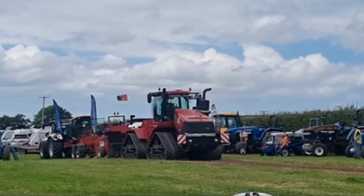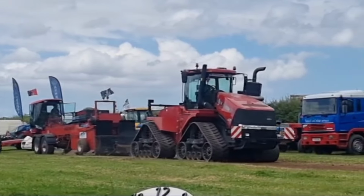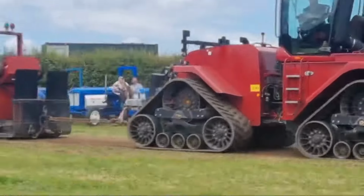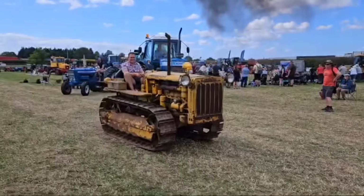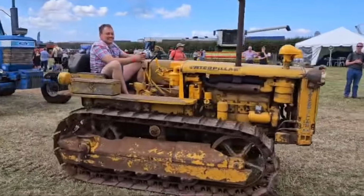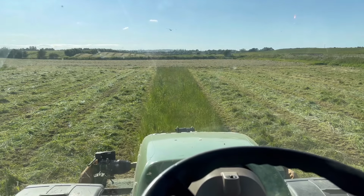Rob's obviously been at Kelso all day, so he's got the quad track on the sled. Stephen Watson's got a video, here it is. Thanks for that, Stephen, and also Rob's got a few little bits and bobs that he's sent me, so this is a little bit of it here. Look who we bumped into! Last tiny pass to do.